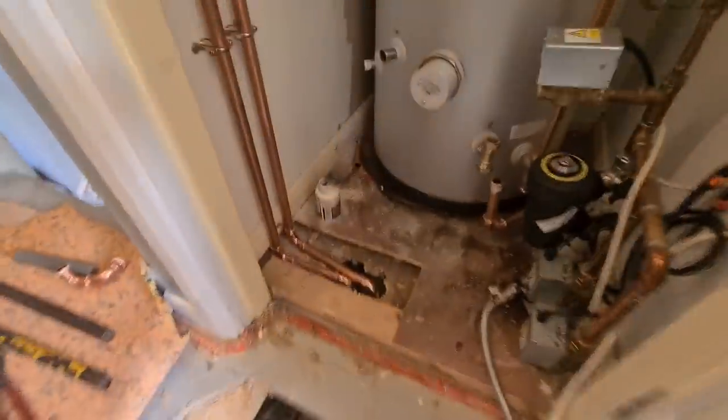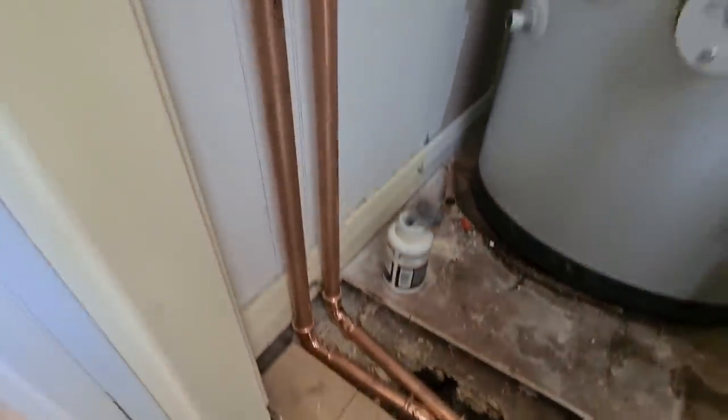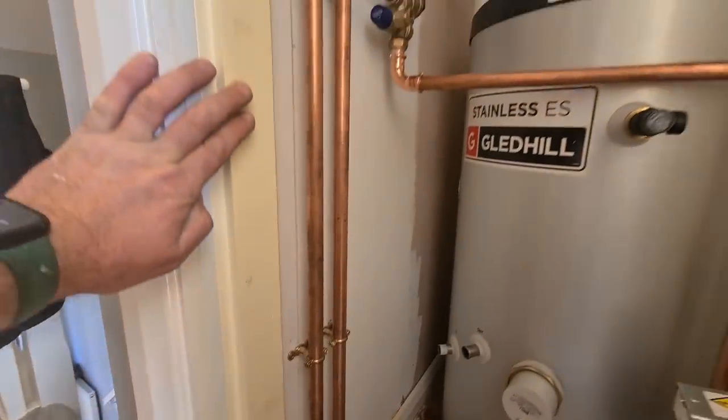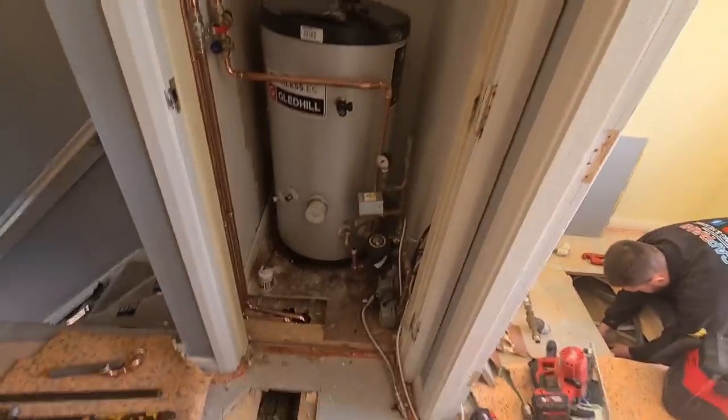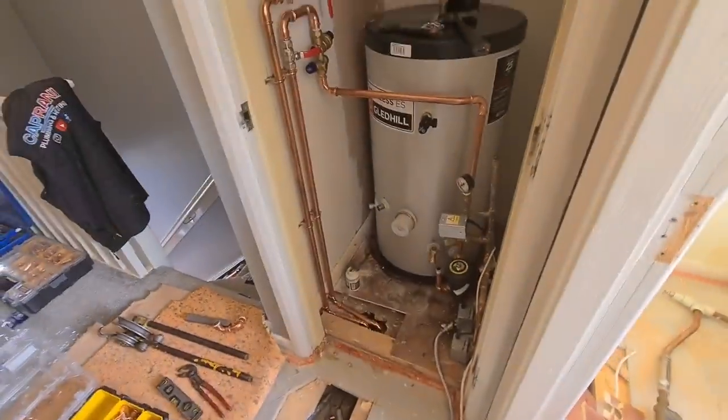Quick little insight where we're at. Doing it right as we do. Would you have this in your house? That's the question. But what I've done, I've brought my hot and colds up there now.